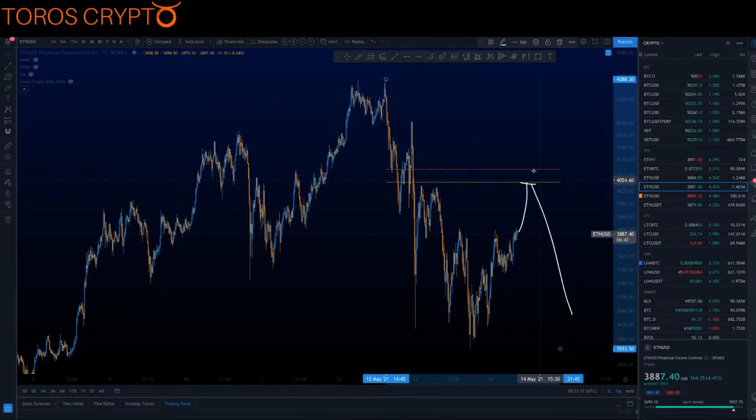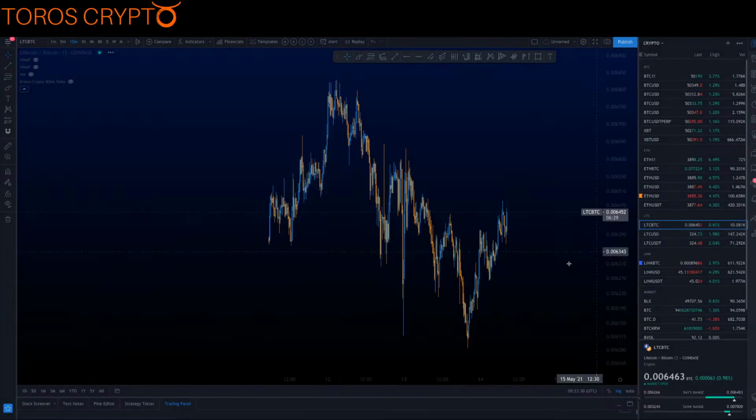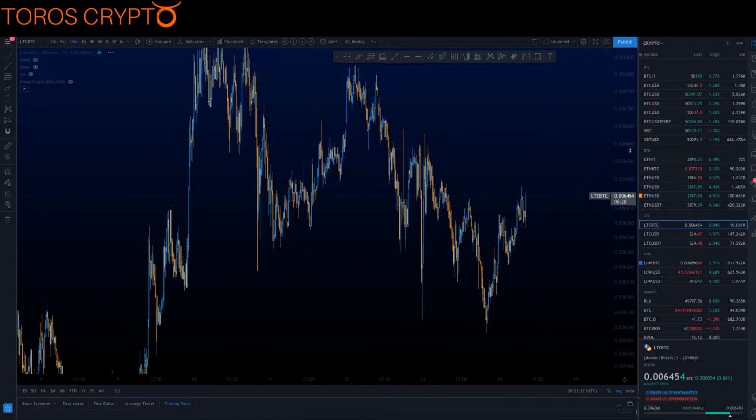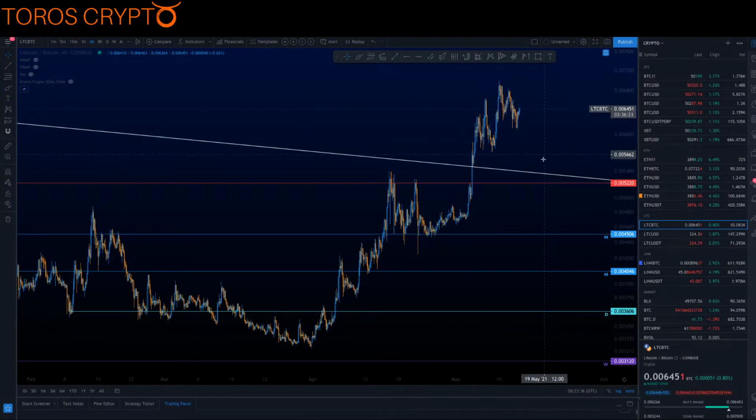Yep, there we go. So I do think we probably see a move up there. I got into a long on Ethereum yesterday as well. So I'm long Bitcoin, long Ethereum now. I've closed my Ethereum shorts after that silliness from yesterday that just shook everyone out again for no reason into support. Lovely stuff. Litecoin, more bullish on Litecoin. I think Litecoin is looking good for a continued move higher.